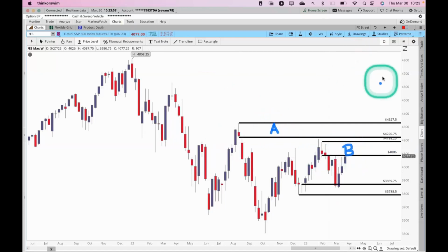A and B. Okay? I wouldn't say B is the strongest area in the world, but we didn't take out these lows here. We didn't take out those lows there, which I like to have seen. But still, this is like a double wall of supply that's going to cause a lot of problems for this market, I feel. Every time we come here, we're getting some serious rejection from that particular area as well.